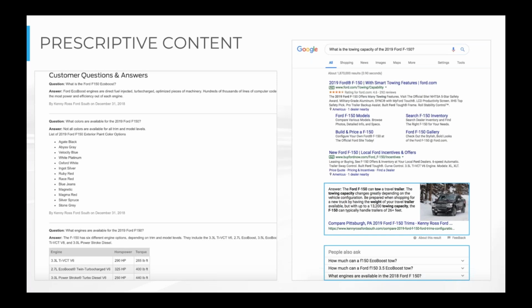One of the things to be aware of as you look at the right side of the page is we've had plenty of people ask us, well, wait, why would I even build question and answer responses? Isn't tier one or the OEM going to win? Isn't their site optimized to answer that question nationally? And the thing about searches that we've hit on is nearly every search you make on the web right now is local based. It's location based. There's a really good reason why Kenny Ross Ford is showing up there on the right hand side. That wasn't a search from Atlanta, Georgia. That's an in-market search in the Pittsburgh area.